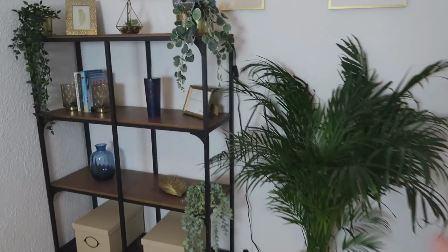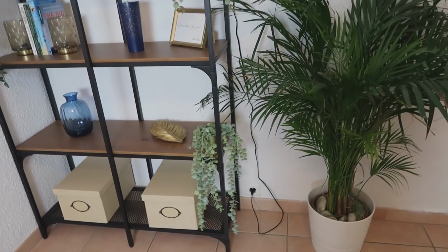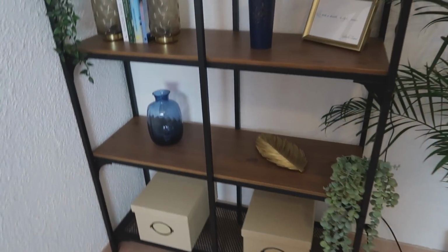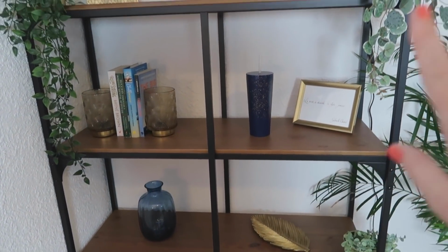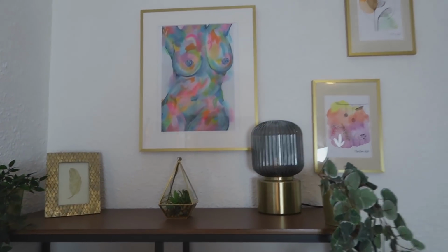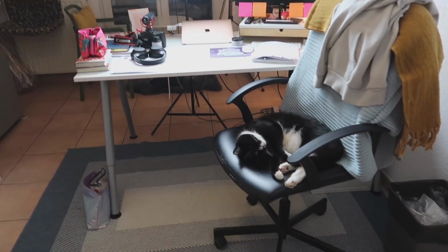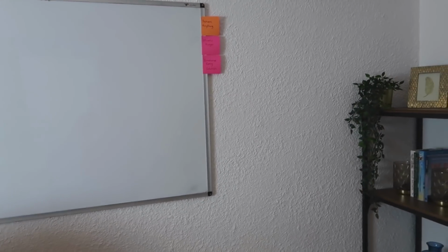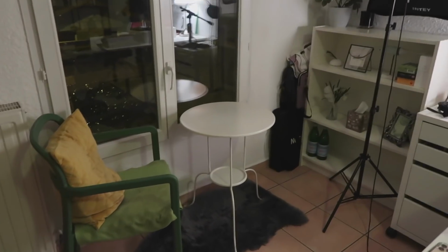I can't do anything about this cable right now. I'll have to figure out something to do with it. But I think it looks really good. And I have all of the books and stuff that I like and the artwork. So all I gotta do now is pull the desk back this way a little bit so that I am a little bit closer to there. And I'm gonna have to move my whiteboard, I think. We'll see. It's coming on.